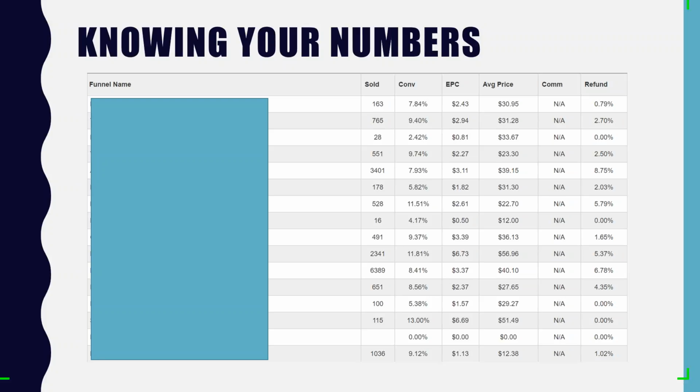EPC, earnings per click. That's what EPC stands for. That's a really good number to know if you're an affiliate as well. If you are looking at a product to promote, you want to know what the earnings per click is. So what is the affiliate earning on average per click? Because it's getting split about 50% to affiliates, the average person sending one click is looking at over $1. Anything over $1, and anything well over that $2 range, is really good for the affiliates.